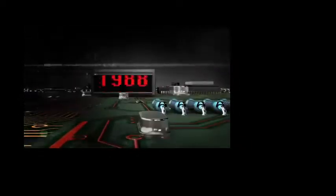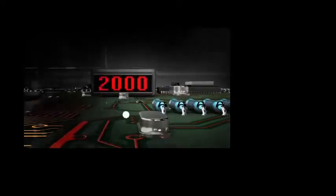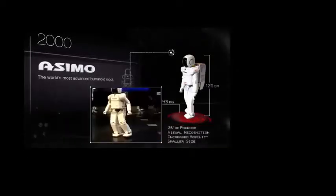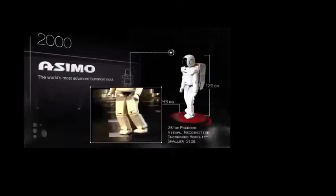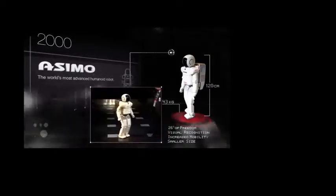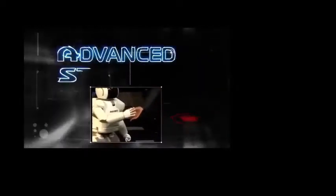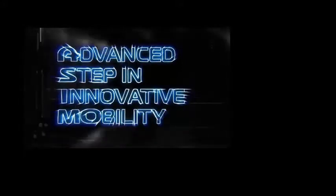As the new millennium approached, rapid advances in computers, hydraulics and microcircuitry brought science fiction another step closer to science fact. And Honda greeted the world with a more approachable, friendlier robot it called Advanced Step Innovative Mobility, the first Asimo.